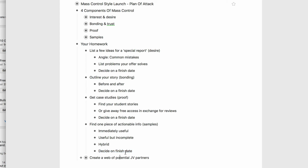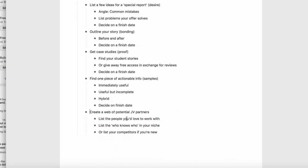And then the final piece, so I want you to list the people you'd love to work with in your niche. These can be anybody. They can be the biggest names. They can be just someone that you think you will resonate with and get along with. Just list out all the people that you would love to work with. Then I want you to create a web of potential JV partners by listing who knows who in your niche. I want you to connect the dots between people.